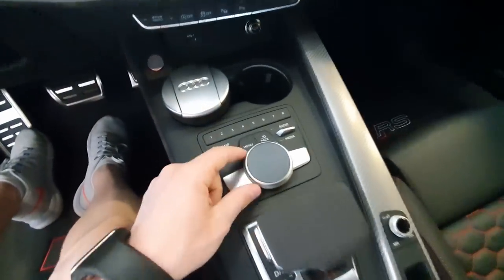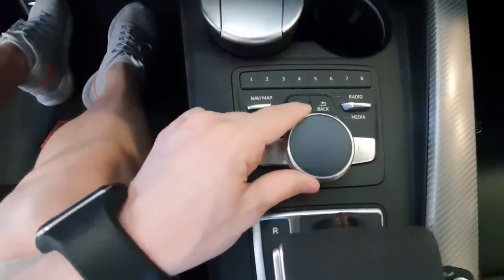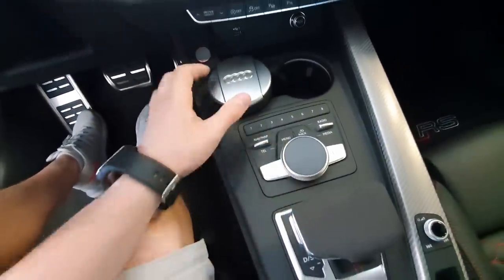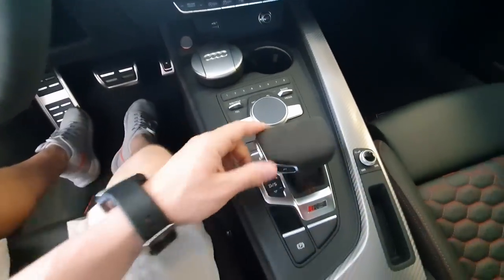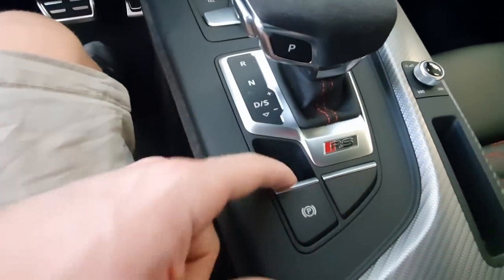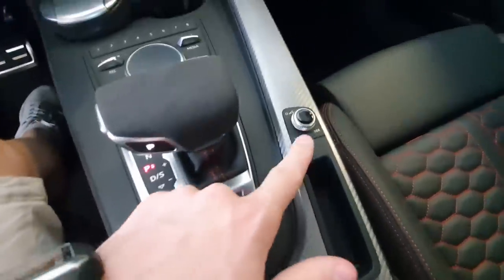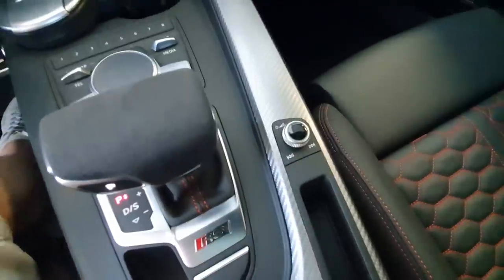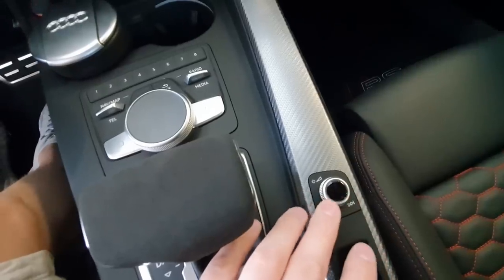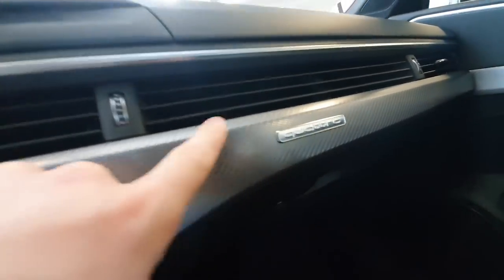In the middle, controller for the infotainment system. This is pretty good, one of the best in the market, and very easy to use while you're driving. I have it on my car and it's fantastic. It's really easy to use it while you're driving. Also here, changing the gear, RS logo on the gear shifter, handbrake, electric handbrake. And here, I guess it must be the auto hold. Also here we have the volume adjustable wheel and some design, the same like on the dashboard. Quattro logo here on the dashboard.